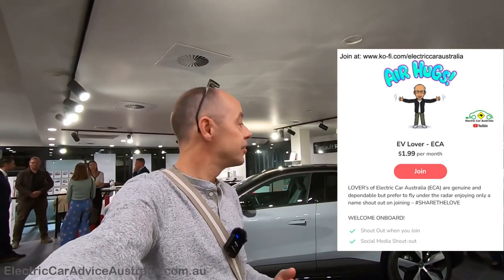But first impressions is, if this car comes in under 70K as they're hoping, for a 60 kilowatt hour, 100% battery electric vehicle in quite a nice style. Like I said, not class leading in areas, but I would say it's above average. So I think these will sell quite well.